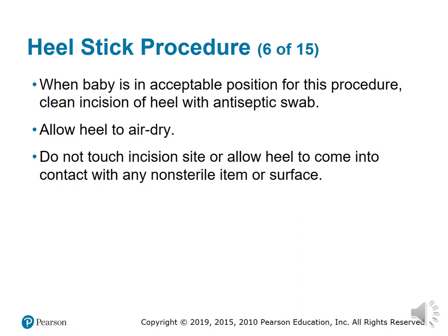When your baby is in the appropriate position, make sure you clean it with an antiseptic swab. Allow it to air dry. Don't fan it dry. Don't wipe it dry. Air dry. And don't touch the incision site anymore until you get your blood.